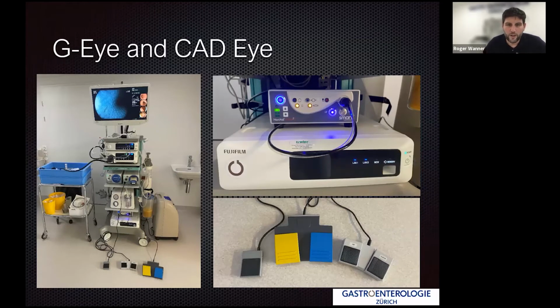On the floor, we are almost like a drummer. We have different pedals. Again, from the left to the right, you might recognize them. First is the aquajet, then the Erbe pedals, and on the right side, there are the pedals from the G-Eye balloon.